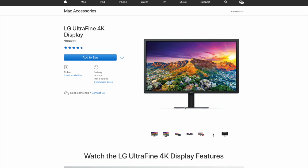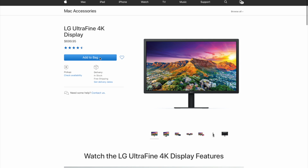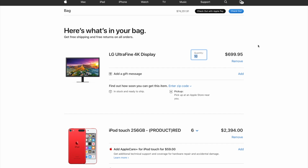So the MacBook Air, MacBook Pro, and we have 4 and 6, that's 10. So let's get 10 LG UltraFine 4K displays. Because why not? Right? It's going to boost us up to $6,999.95.